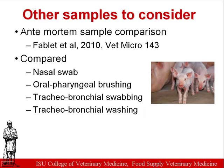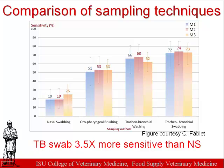But I would like to have you consider another sample type. There was a study done in 2010 in France by Feblet, and they compared nasal swabs, oral pharyngeal brushing, tracheobronchial swabbing, and tracheobronchial washing. They found that the tracheobronchial washing and the swabbing were considerably more sensitive than nasal swabs and oral pharyngeal brushing, which potentially could be thought of as similar to oral fluids, although it's not an entirely equivalent sample. They found that the tracheobronchial swab was 3.5 times more sensitive than nasal swabs.